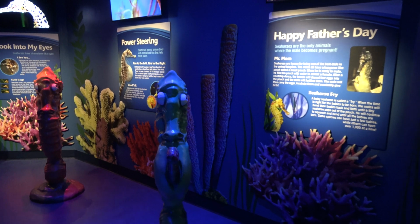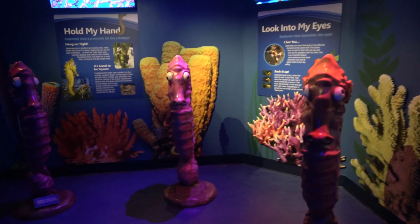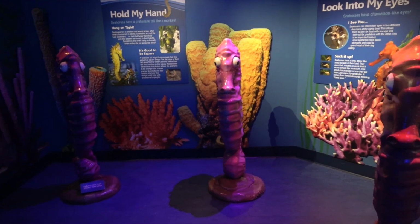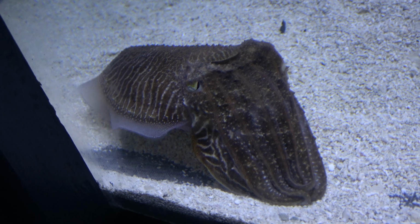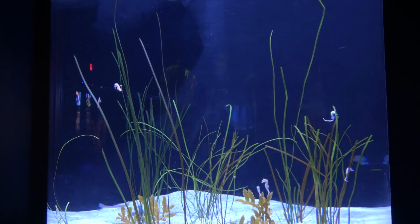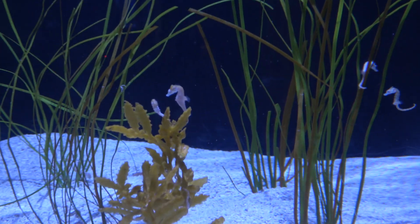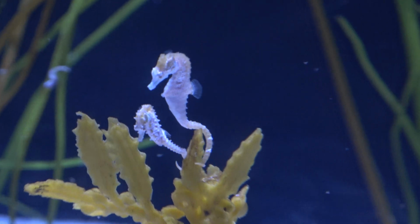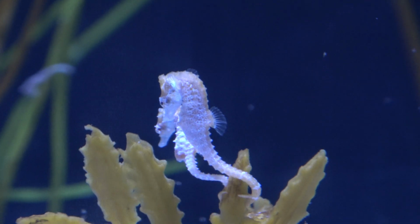Also lots of signage where you can learn all about seahorses and take some pictures. Unfortunately, we did not catch them moving around, but there are some cuttlefish here. The camera's got a pretty good zoom on it, but that might be tough for this. These are dwarf seahorses. They only grow to be 2 inches is the biggest that they grow. They are so tiny.